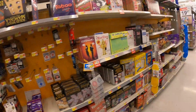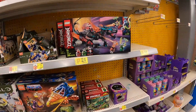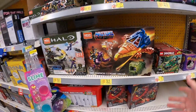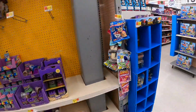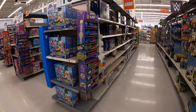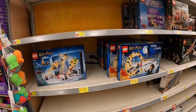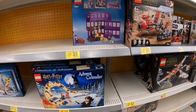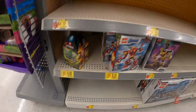So this is kind of the tail end of it, but this set's 22. These are not Legos, but those are still on clearance anyways. So that's kind of the tail end of it. But up here, we've got all sorts of sets on clearance. This is 19, that's not that special. 28.50, 28.25, that's not bad. This guy down here is 4, normally 10.